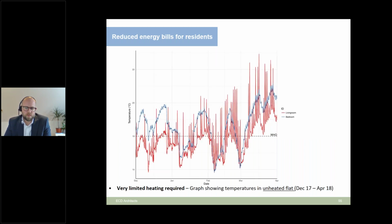This is an interesting slide from the research that they did, from an unheated, unoccupied flat actually, during what was called the Beast from the East. So it was -3 outside, and the internal temperature in this unheated, unoccupied flat, as you can see there, between December and April 17 to 18, never went, or almost never went, below 16 degrees, and generally above 18. So a massive improvement on properties that previously were well below 12 and were being heated.